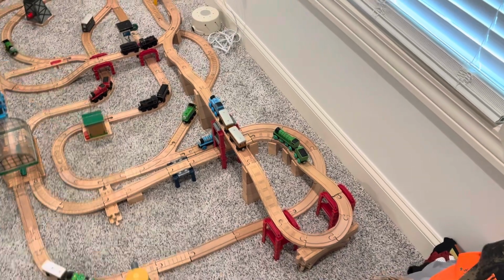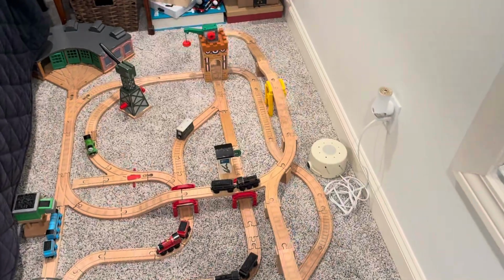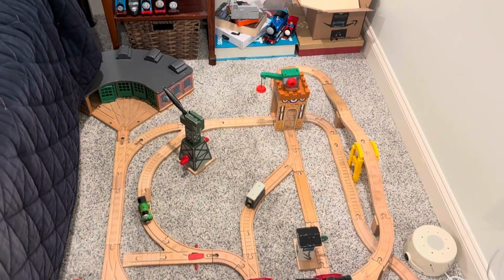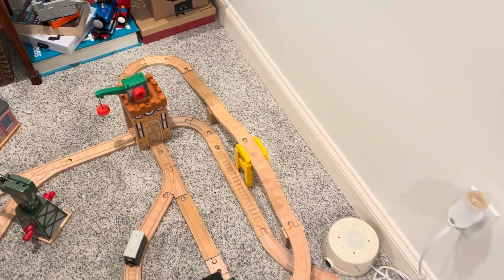Hello everyone, today I'm going to be showing off a layout. Now this one's a smaller layout, it's not like my other ones. If some of you know, this was the layout I built to film my Accidents Will Happen music video.